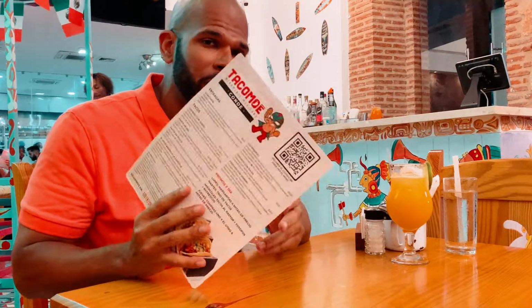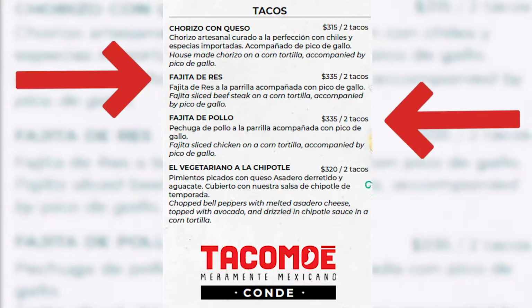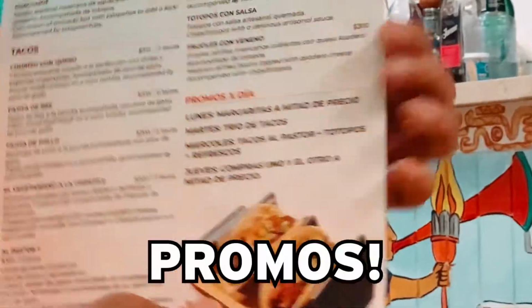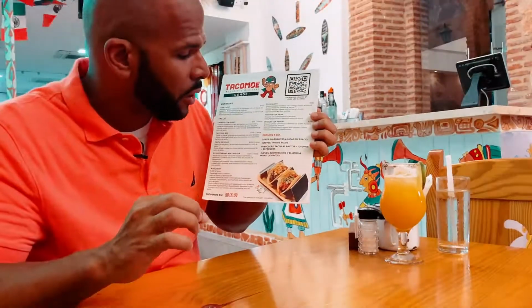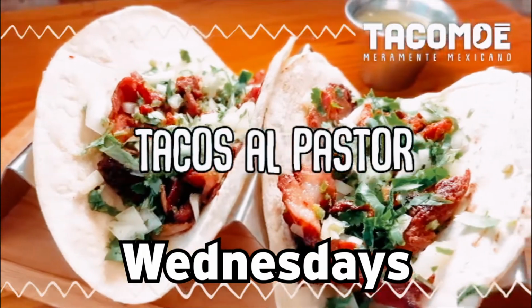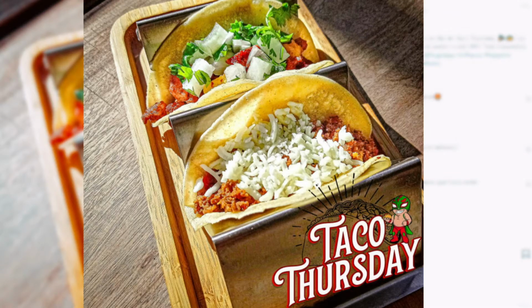Welcome. This is the menu for Tacomoé. As you can see, they have entrance, tacos, burgers, and the specialties. The promos that they have day by day are the following. On Monday, you will have margaritas half the price. Tuesday, you have a set of 3 tacos. Wednesday, they have tacos al pastor plus totopos. Thursdays, you can buy one and get the other one half the price. That is for the taco.